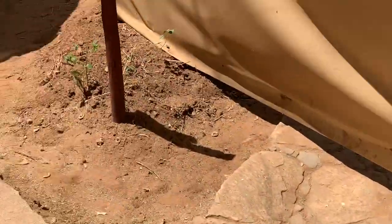Here's the washrooms. That's cute. Okay, it's like a tent as well. So we just want to go to our room, but the elephant is in our way, so we can't go to our room and have to wait a little bit. He's just eating his way around. We just sit here, but the view is so gorgeous.